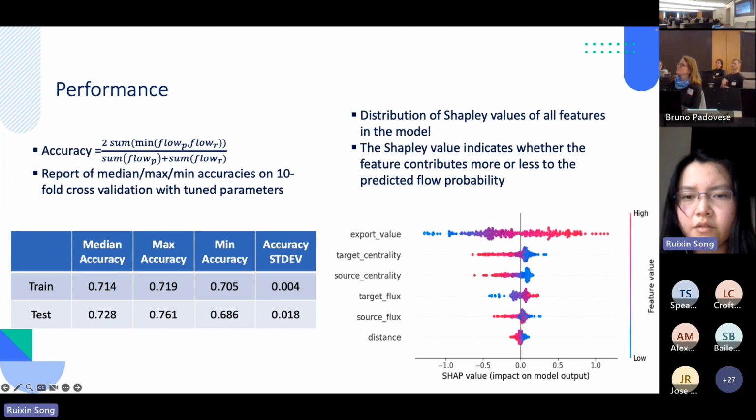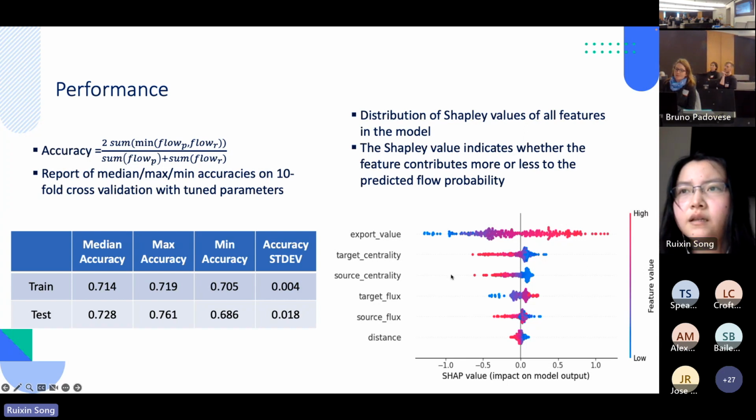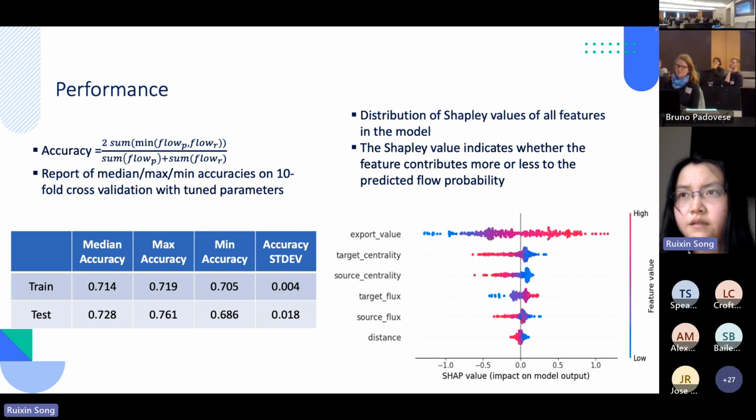We also inspect the feature importance by the Shapley value. The Shapley value indicates whether a feature contributes more or less to the predicted flow probability, and it can also show the direction of the feature's impact on the predicted results. For example, large export values, which we can see here, mean a lot of exportation from the source to the destination, and this can result in the model predicting more flows. And for the distance at the bottom, a long distance can result in fewer vessel flows. The vertical line in the center splits and indicates these points.